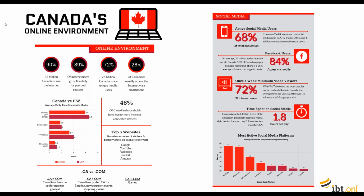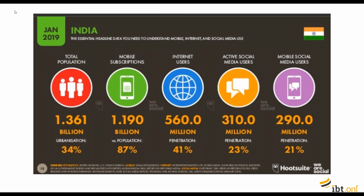Now I want to turn quickly to India, this vast country where 41% of the population are online, but that still represents over 500 million people. Just 20%, 21% use social media, but that's still nearly 300 million people. These are simply vast numbers, and India is also one of the last big battlegrounds for the big players. In search engines, Google has a massive market share at the moment, but Baidu is getting a lot of traction in the non-English websites in India. A lot of the global players in the internet world are looking closely at India and playing for market share there.